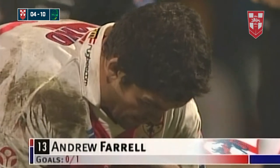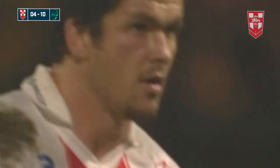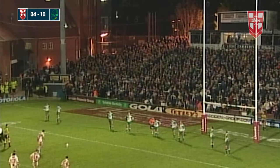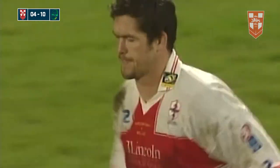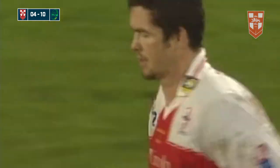Farrell has decided to take this kick at goal. Just three defeats in World Cup football for the English. 1975 against Wales in Brisbane that effectively cost England the crown in a system that ran from March to November with all the nations playing home and away.